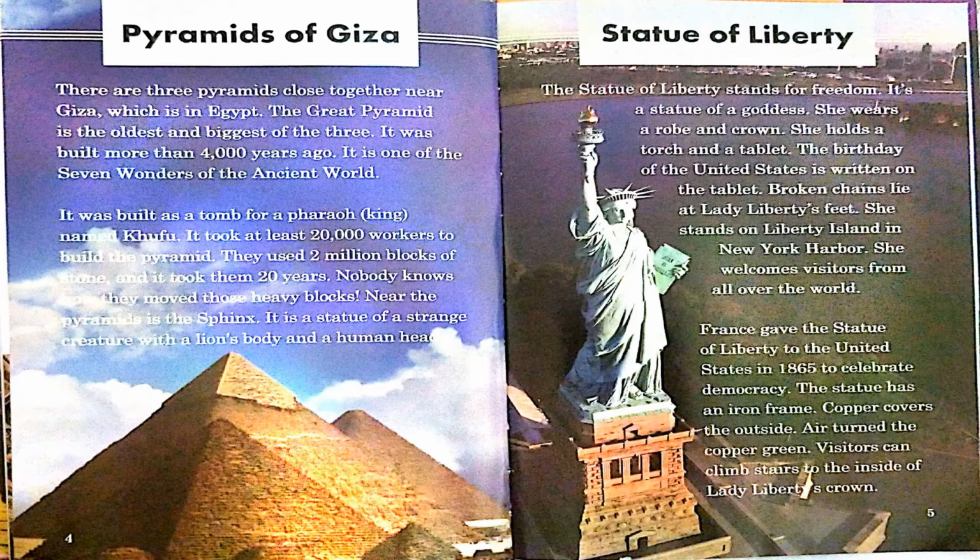She stands on Liberty Island in New York Harbor. She welcomes visitors from all over the world. France gave the Statue of Liberty to the United States in 1865 to celebrate democracy. The statue has an iron frame. Copper covers the outside. Air turns the copper green. Visitors can climb stairs to the inside of Lady Liberty's crown.